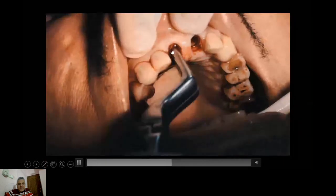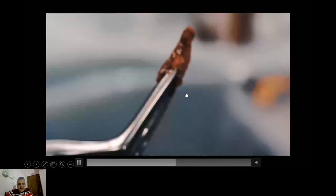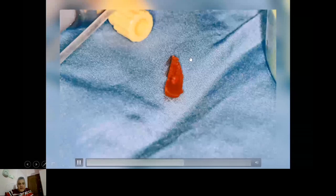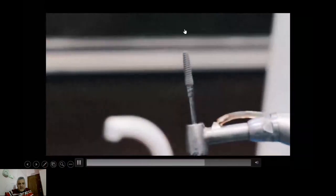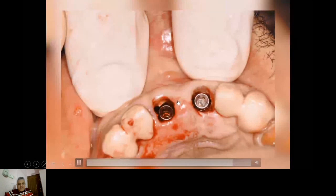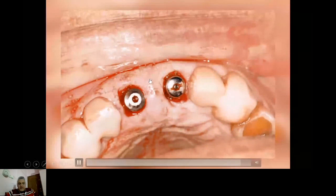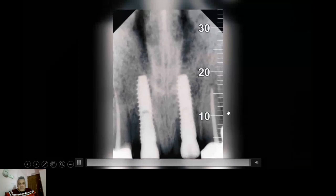Also, this is the palatal part for the second central or central, the right one. This is the whole apex that's removed. And here the drilling. And this is the implant. Insertion of implant. And you see there is a space between the buccal shield and the implant, and putting the healing abutment for one-stage surgery. And this is the final x-ray.